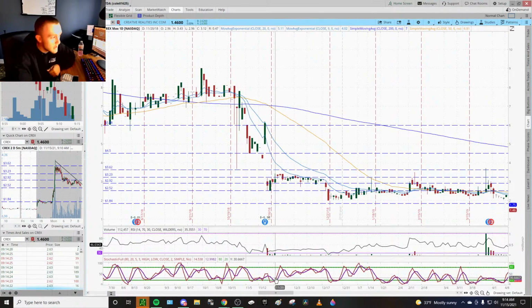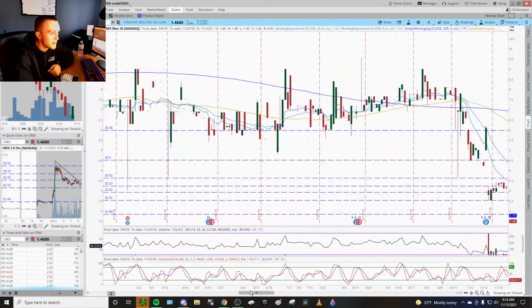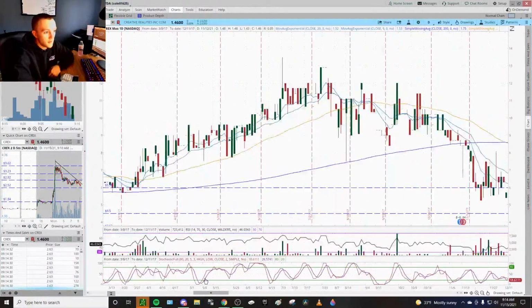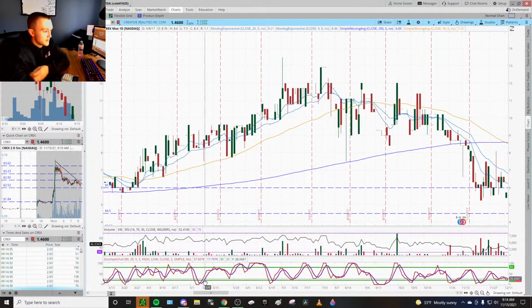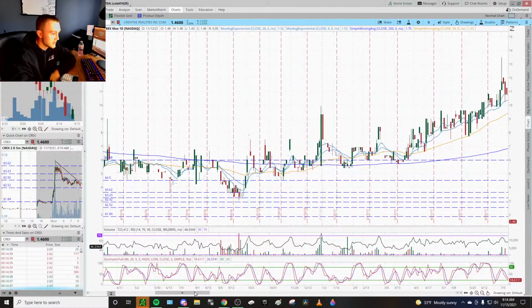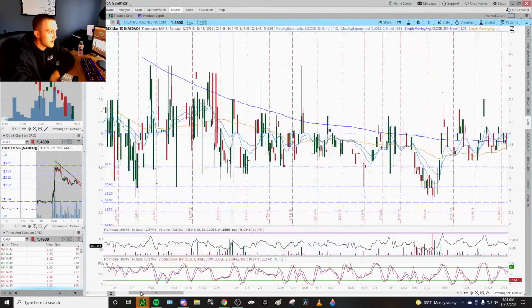ADA price prediction. I think it could hit $5. I mean, I'm not investing in Cardano. I think there's better projects that you can put your money on. I like Cardano though. I think it's a good project, but I still think there's better projects you can buy than Cardano.